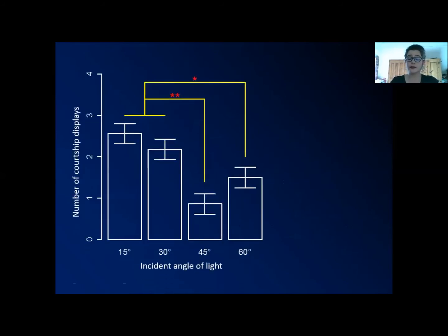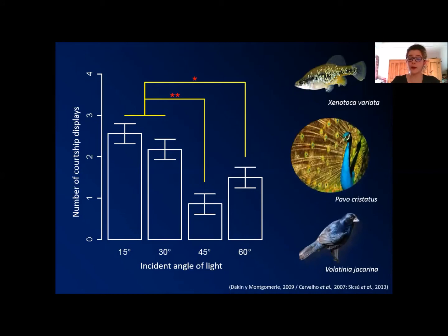We can observe in this figure that males courted the females more when light fell on water at 15 and 30 degrees compared to 45 and 60 degrees. So under this angle of light, males could be increasing their conspicuity to be more attractive to females. And this is similar to what happens with the males of Pavo cristatus and Volatinia jacarina, who also have iridescent feathers that they exhibit to females during courtship.